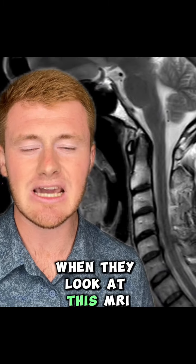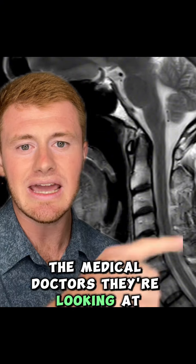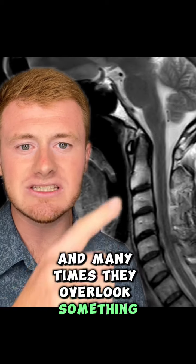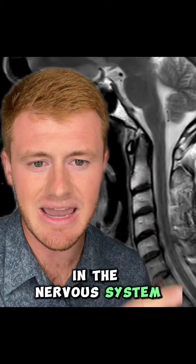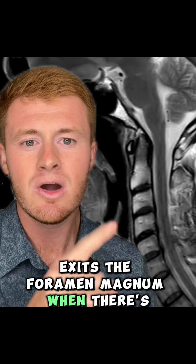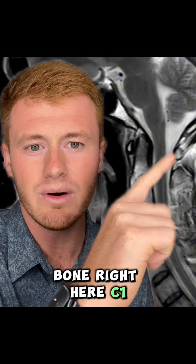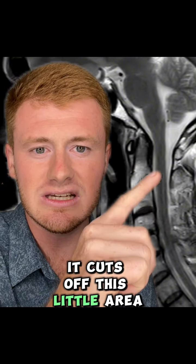When they look at this MRI, they being the traditional doctors, the medical doctors, they're looking at this area for pathology. And many times they overlook something that's very important right here where the brainstem sits and the nervous system exits the foramen magnum. When there's pressure in this region because of a misalignment at this bone right here, C1, you can see it right here. When there's pressure there, it cuts off this little area right here.